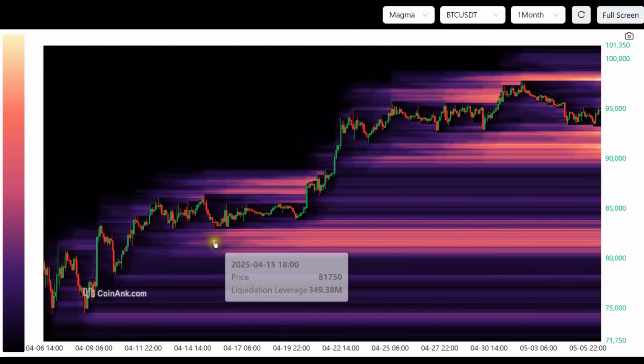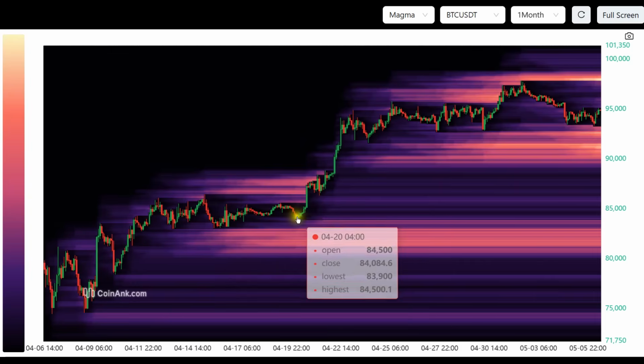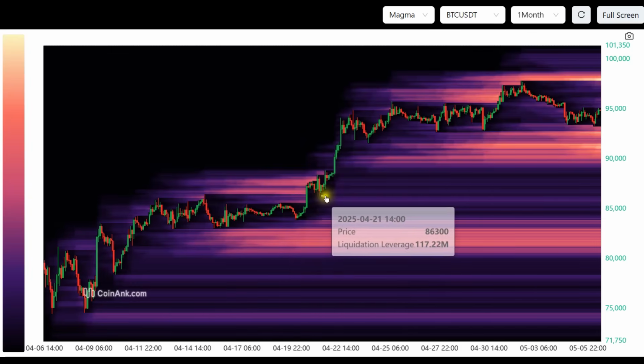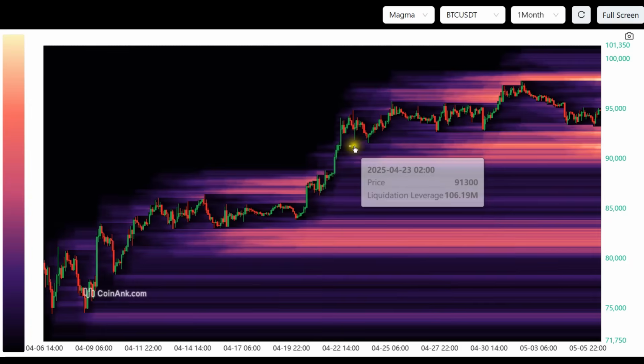And what I mean by that is by not coming down and taking out the previous lows, you get these buildups of liquidity around these points, working all the way up. The algorithm can come back and raid at a later point.